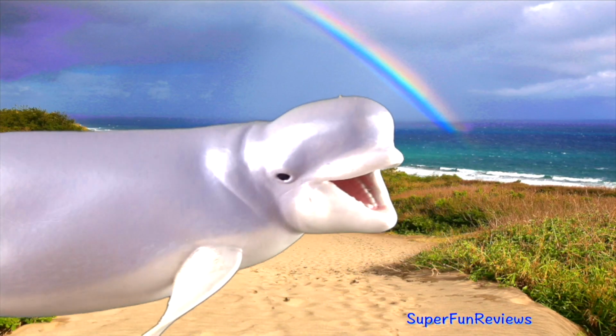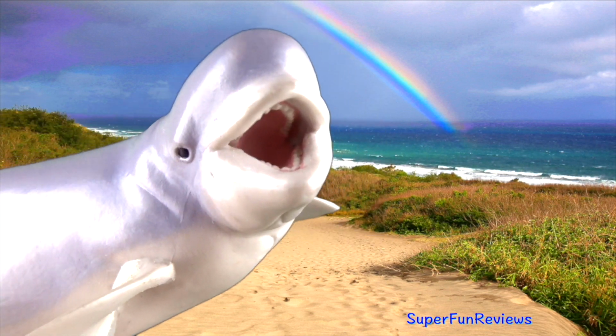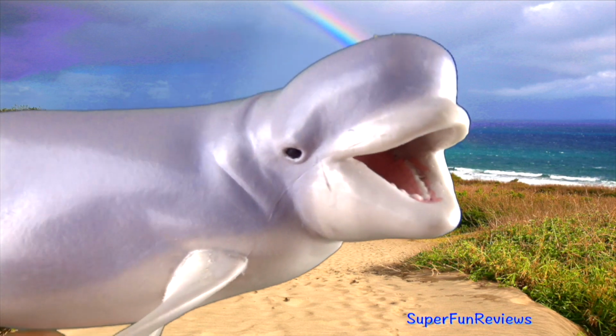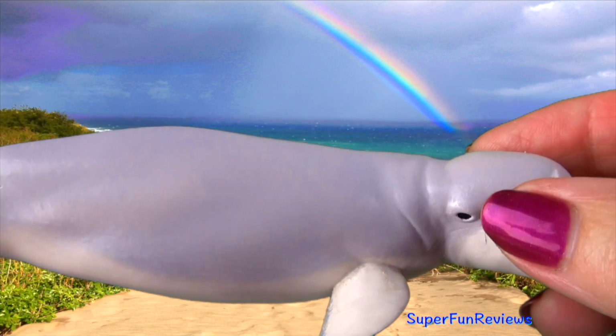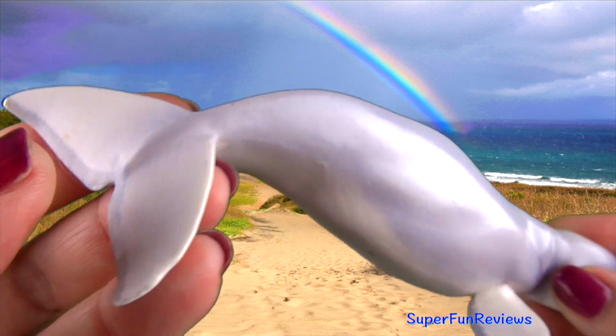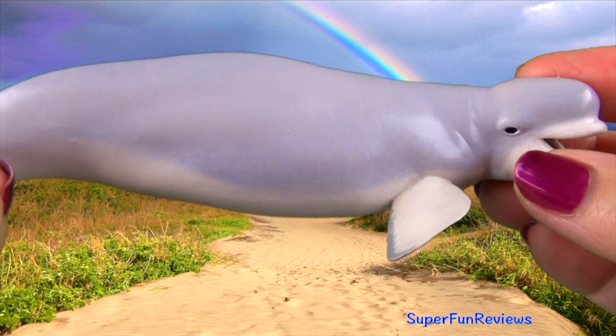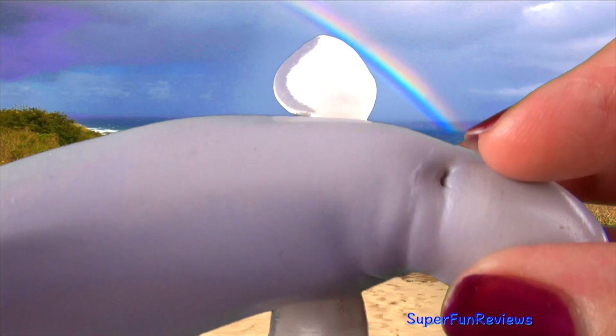Beluga whales are the smallest whale. They live in the coastal waters of the Arctic Ocean and in the subarctic regions. When ice starts to form, the belugas migrate south towards warmer water. They are easily recognised by their white skin and rounded forehead, as they have no dorsal fin.